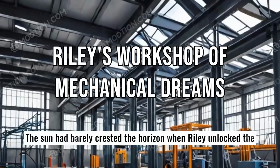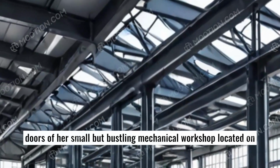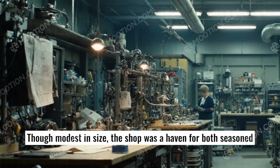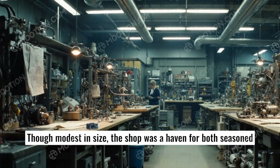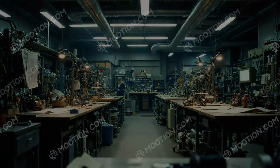The sun had barely crested the horizon when Riley unlocked the doors of her small but bustling mechanical workshop located on the outskirts of the sleepy town of Maple Hollow. Though modest in size, the shop was a haven for both seasoned professionals and curious novices eager to dive into the world of mechanical structures.